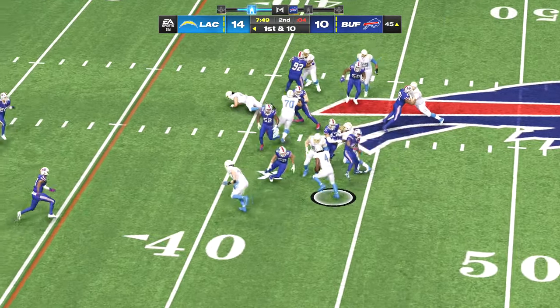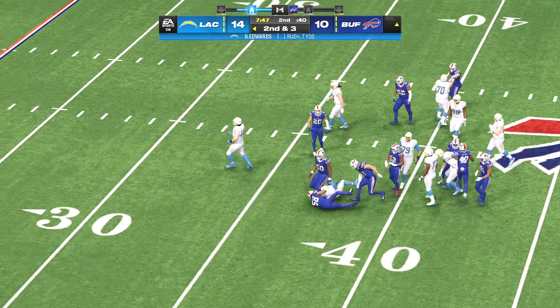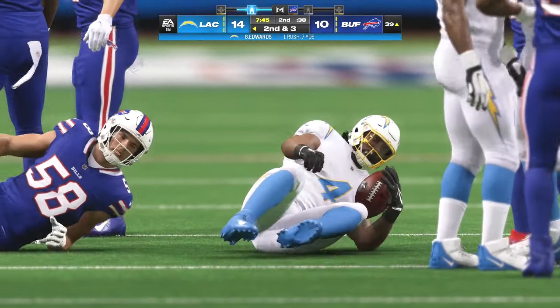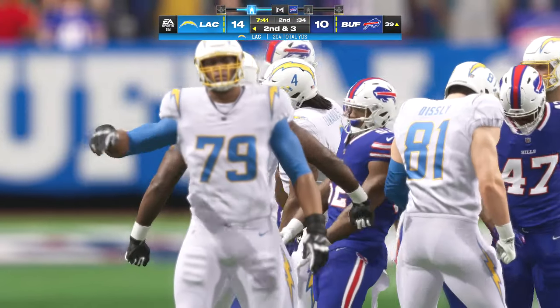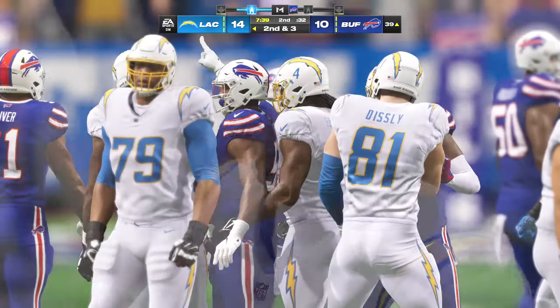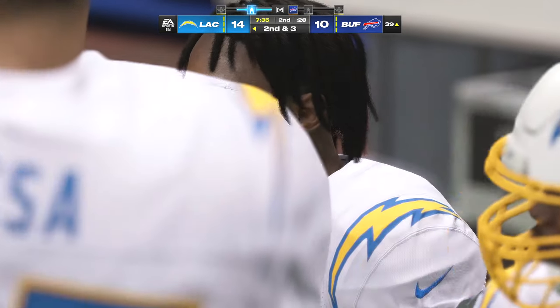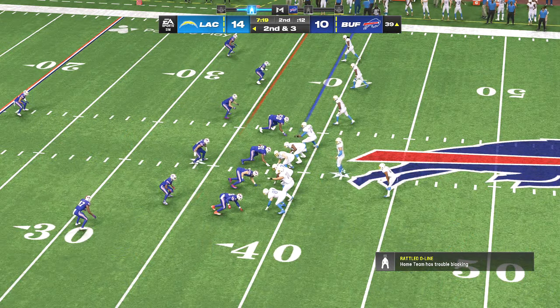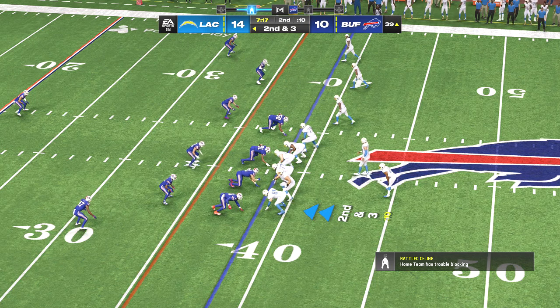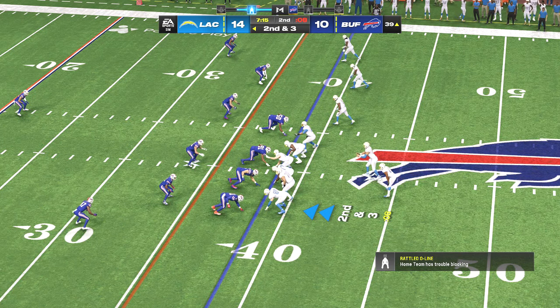They go with Edwards left side. Solid running on the carry, but still brought down just inside of the 40. A solid run on first down, gain of 7, leaves him with a second and 3. Offensive linemen love creating space for their guys carrying the ball, but when that guy also breaks tackles and creates extra yardage, they almost feel like he's one of them, and they really embrace him.